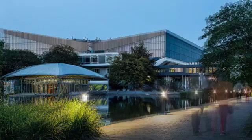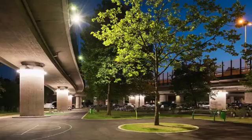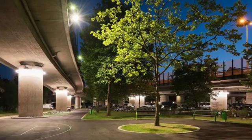We can use other areas of beauty that might be within the city centre as well. In fact, we can even use lighting to enhance areas that would naturally be thought of as an eyesore, like under a motorway. This is just an amazing scheme here.